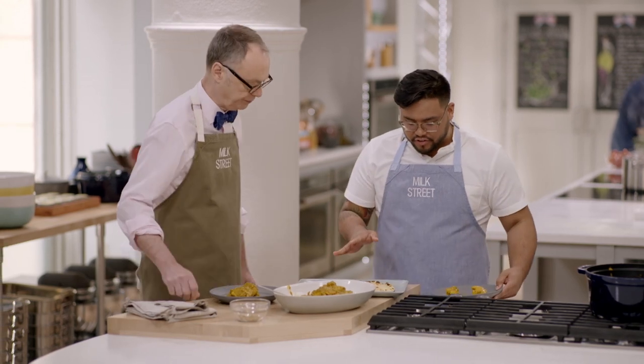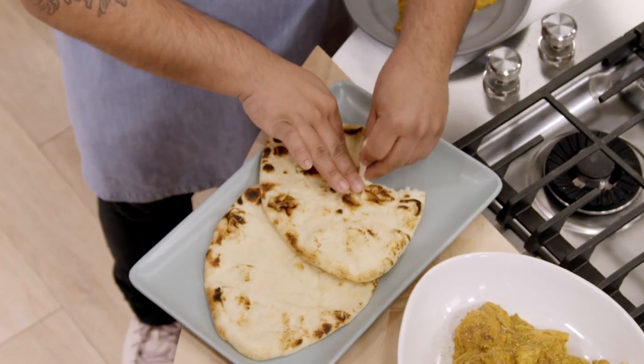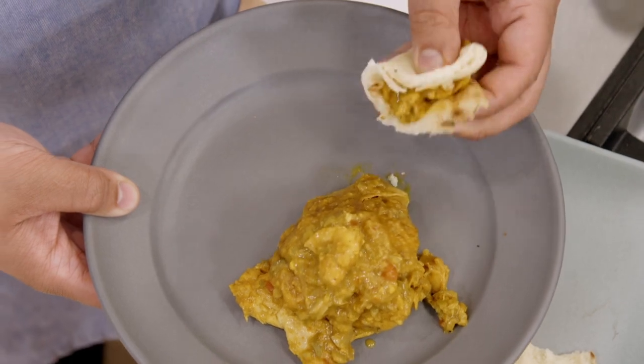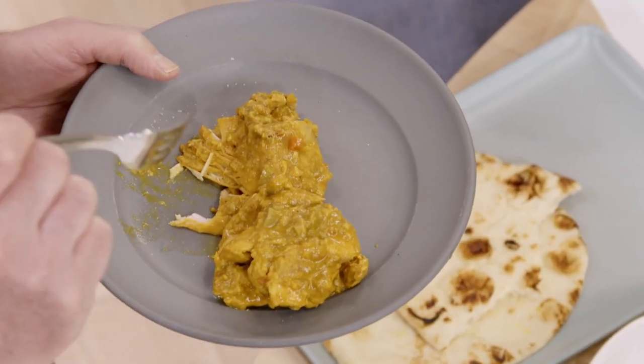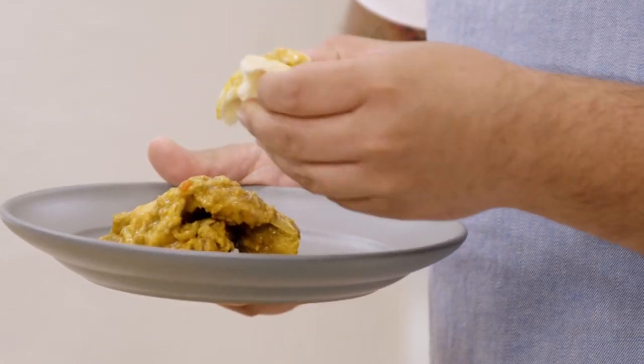What I'm going to do is rip off a piece of this naan. With this piece, I'll grab a little piece of the chicken. And as you can see, it's so tender that I could just squeeze it and it falls right apart. He's going to make a huge mess. I'm going to use a fork. Man, that is bright. It has all the spices in it. It's got, as you always say, a foundation. Adding that butter, it's bright, but it's also creamy at the same time.